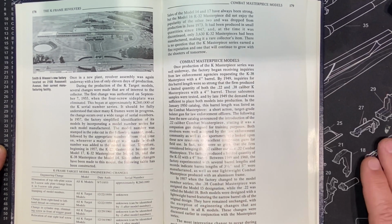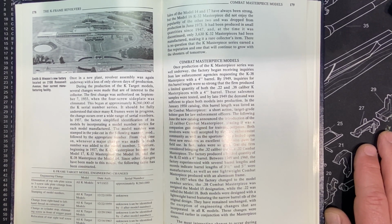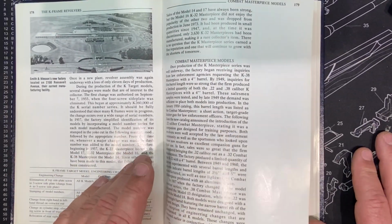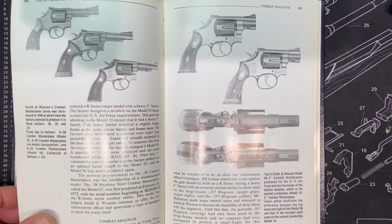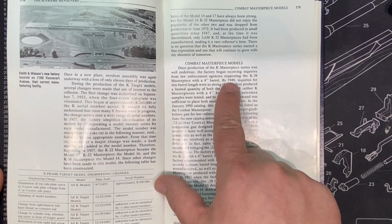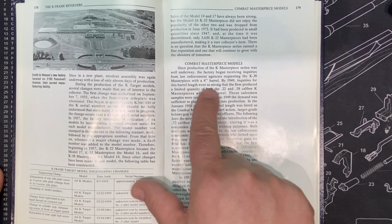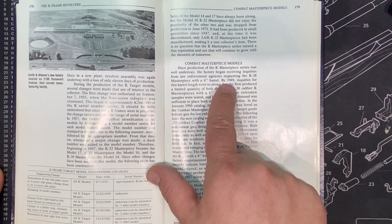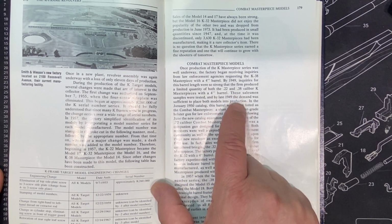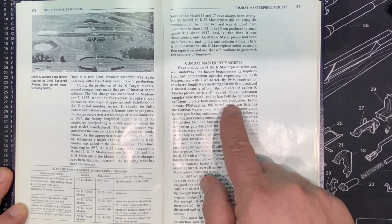So you have that, and plus, here, let's zoom out a little bit here. Here's the Combat Masterpiece models. Once production of the K Masterpiece series was underway, the factory began receiving inquiries from law enforcement. Oh, no, wait, that's not where I wanted to be. Hold on, I'm sorry. Was it Combat? Yeah, I'm sorry. Combat Masterpiece, yeah. They began receiving inquiries from law enforcement agencies requesting the K38 Masterpiece with a 4-inch barrel. And by 49, inquiries were so strong, they produced a limited quantity of both the 22 and 38 with a 4-inch barrel. By 49, the demand was sufficient to place them both into production.